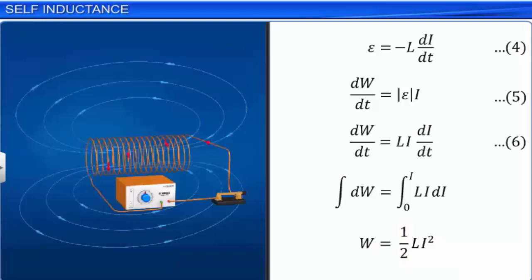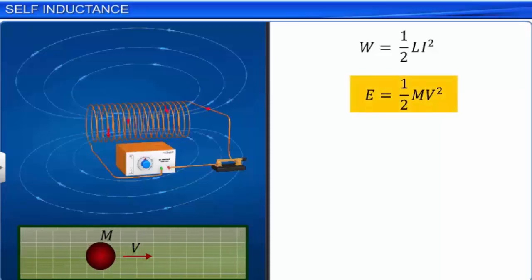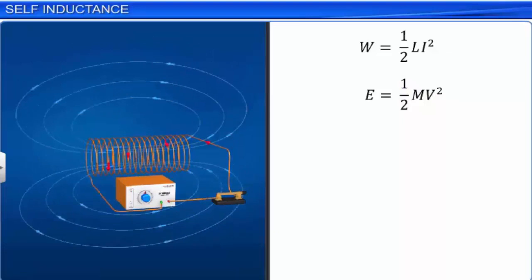This expression is similar to the expression for kinetic energy of a particle of mass m moving with velocity v, which is given by E is equal to half m v squared. This clearly shows that self-inductance L in electromagnetic induction is analogous to mass m in mechanics. Thus, self-inductance is the measure of electrical inertia. It opposes the growth and decay of the current in a circuit.